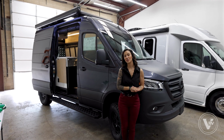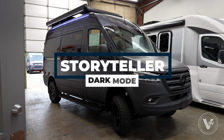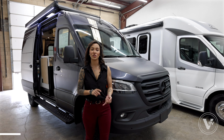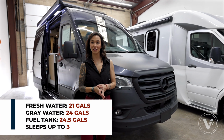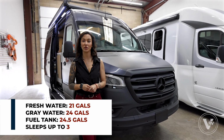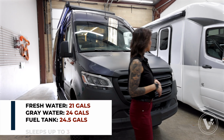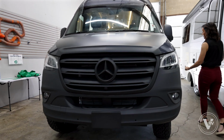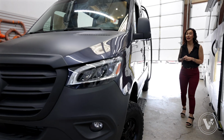You guys, today I am super excited. I have a 2025 Storyteller Dark Mode in the Tannerite Gray color. We're on the 2-liter 4-cylinder turbo diesel engine, all-wheel drive from Mercedes. And then here on our driver's side, we do have our Storyteller step with the ladder as well.